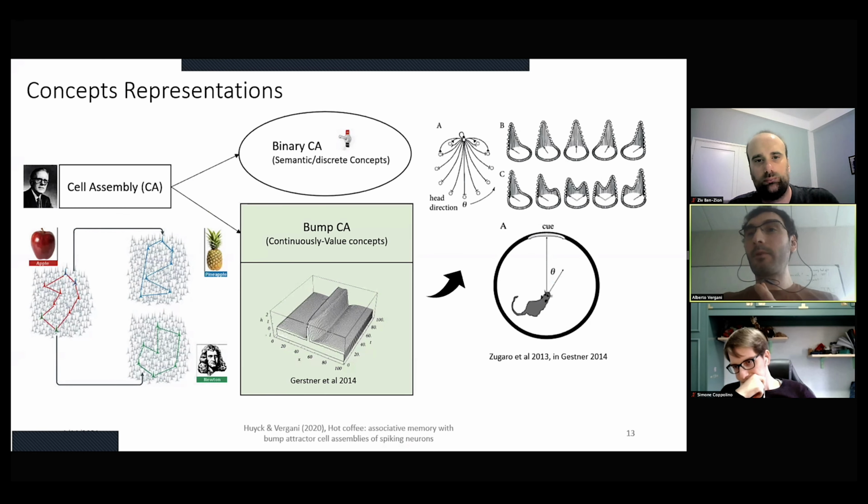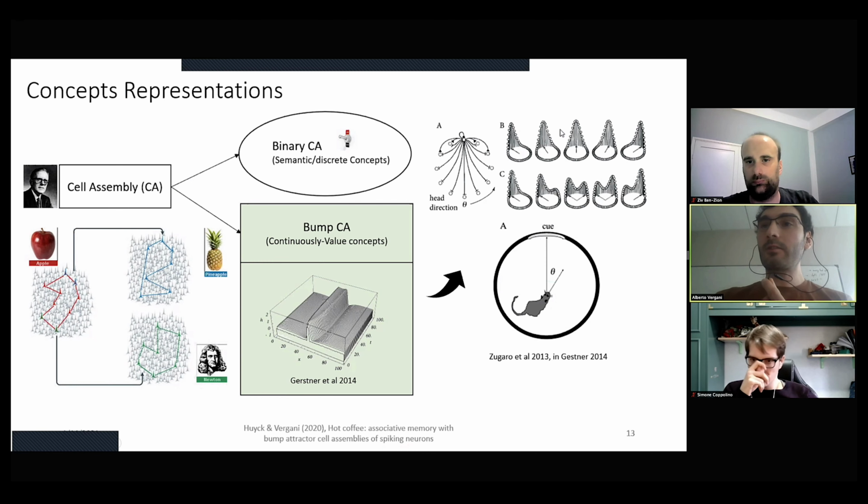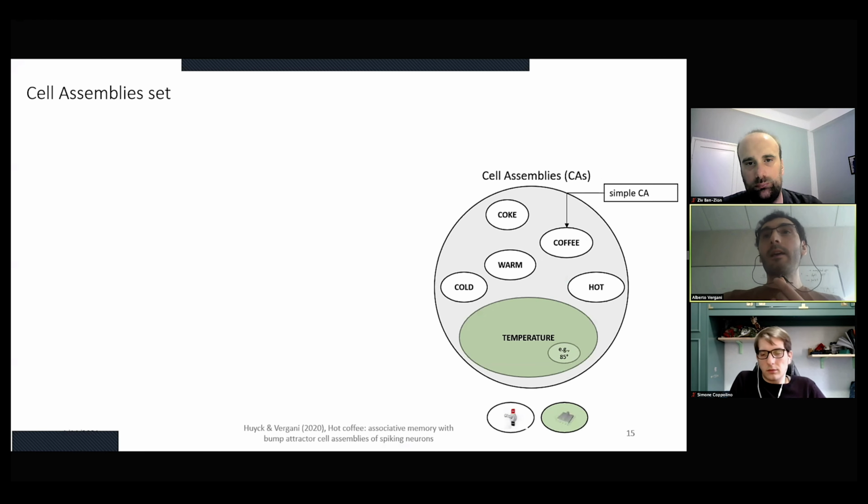A classical, handbook example is about the head cell. If you imagine a rodent that is moving and is also moving its head, the position of the head is represented by this ring model, and the bump that you can see moves in the direction of the head that is moving. So it is a sort of relationship between the bump activation and the head position. This is the meaning of having the bump as a cell assembly, to represent a grade, so an angle in space. Well, this is the main concept.